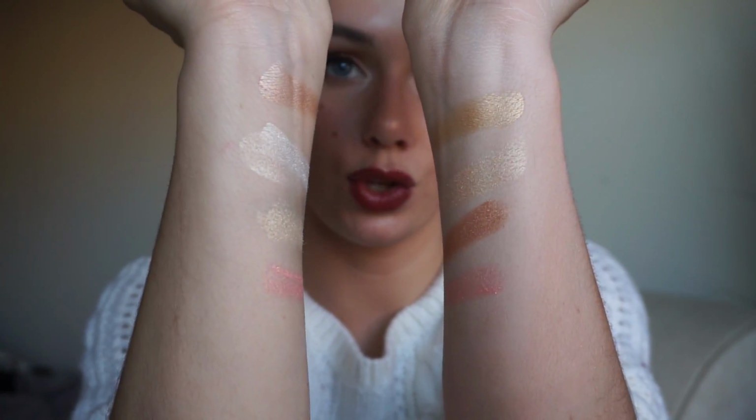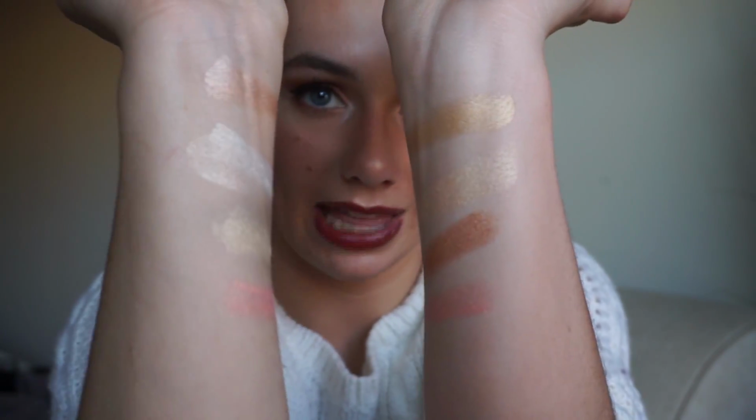I'm sorry for this, hang on. So here's the comparison. God, I did a weird swatch, guys. I'm sorry, it's not super clear, but here is the comparison of the 2 palettes. So this side is Oasis and this side is Paradise. So again, they look super, super similar. I'm gonna start with Oasis on my left side.